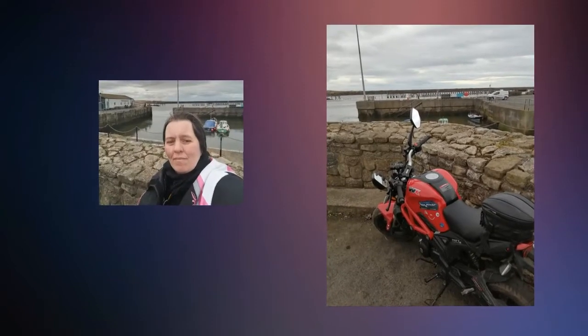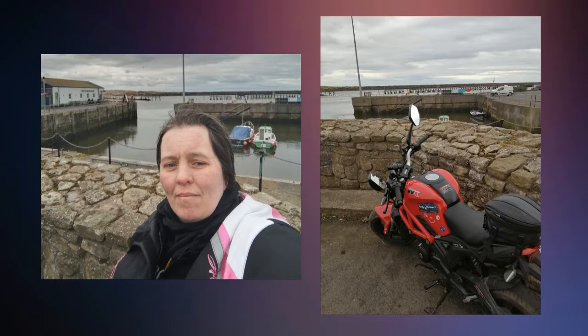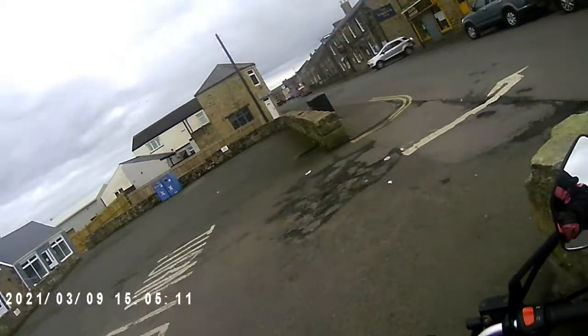I apologise for the state of my hair. I blame the helmet. I really need to get my hair sorted. I hate helmet hair. That's the only downside of riding a bike. That's probably such a girl thing to say.